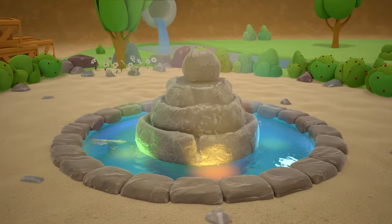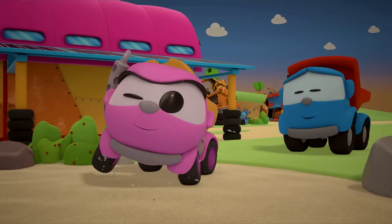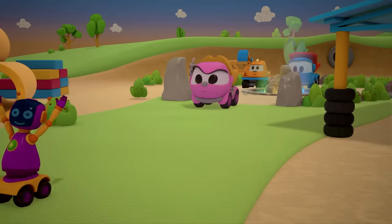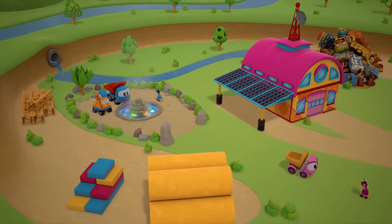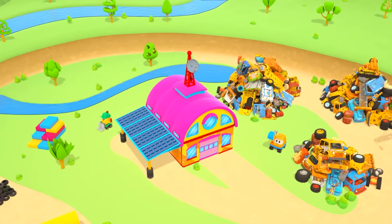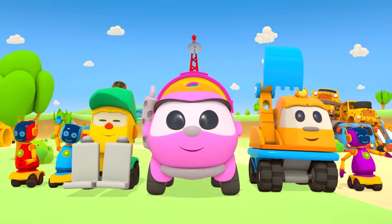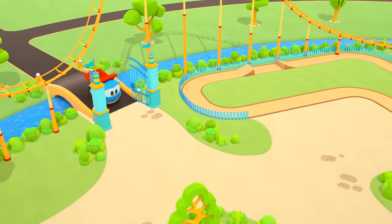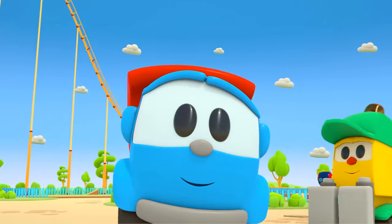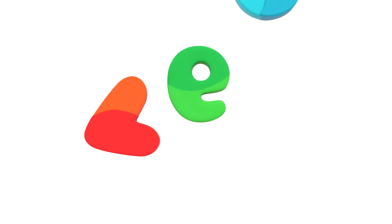Look, the fountain is working. Splashes! Robot! Now the cars will be able to have even more fun playing next to Leia's garage. They built a really beautiful fountain. Lifty and Scoop, robots and Leia, having a lot of fun. Who's the fastest one? They build the cars that are so good. Wheel, motor, and hood. Who brings the parts? It's Leo. Leo the truck. Leo! Leo! Leo, the truck.